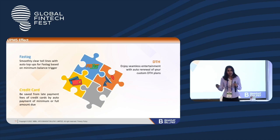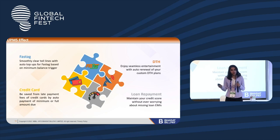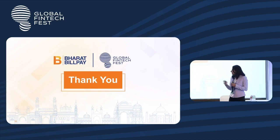DTH, again, has custom plans, and standing instructions right now don't really handle that. With UPMS, we'll be able to handle all your custom plans, and your plans will be put on auto renewal, so you can enjoy your entertainment seamlessly. And lastly, loan repayments. Very important, because your credit score gets affected if your loan repayment EMI gets skipped. In this case with UPMS, since you can register on multiple platforms, you can ensure that from any of the accounts that has a balance, your loan EMI will be paid. Yeah, and I think those are a few of the examples. After UPMS gets integrated with all the billers, there will be many more use cases, like the seamless customer journey that we are promising. So that will all come to light.